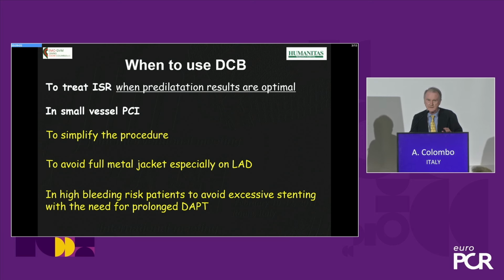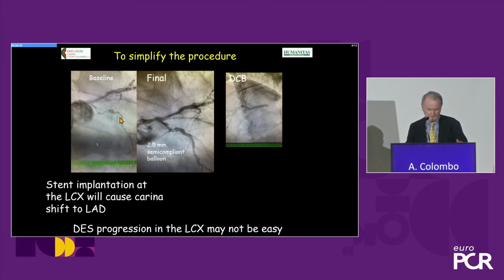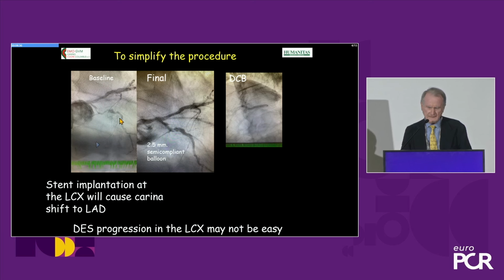To me, these are the three key indications for us to use DCB instead of stenting, which is a life-saving device. Don't forget that the stents are life-saving devices. So here is an example of how to simplify the procedure. Look, this diffuse disease of the circumflex. If you implant a stent, you can implant a long stent here. You will have not simple delivery, but it can be delivered. You will have carina shift to the LAD with some problems.